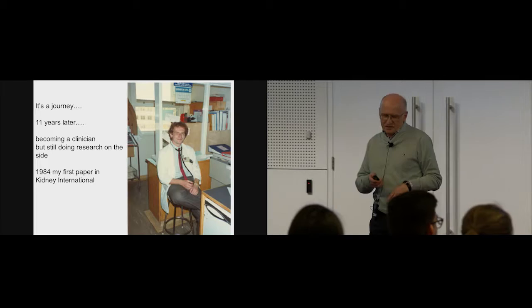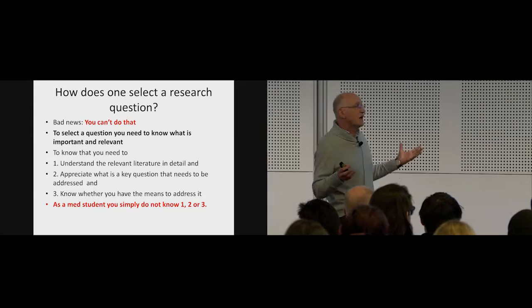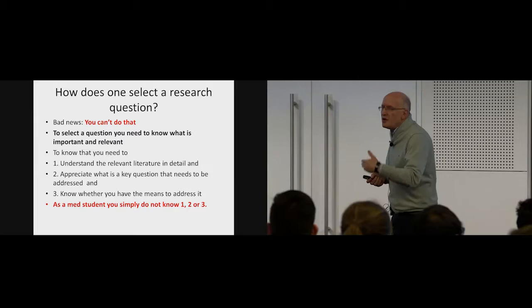So, how do you select a question if you want to do research? The bad news is you can't do it. To select a question, you need to know a lot of stuff. You need to know the relevant literature in detail. You need to appreciate what kind of questions matter, what you should ask and what you shouldn't. You have to understand whether you have the means to address that question. You can't do that, right?